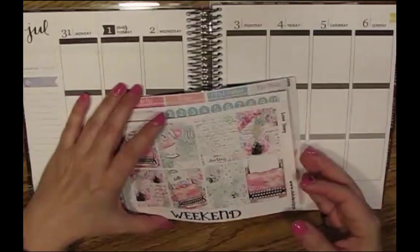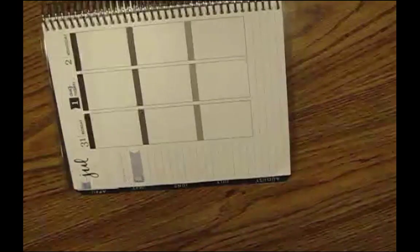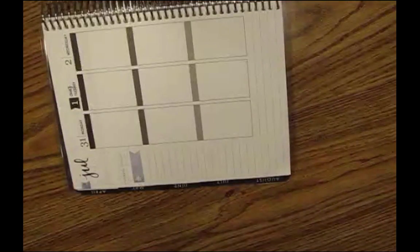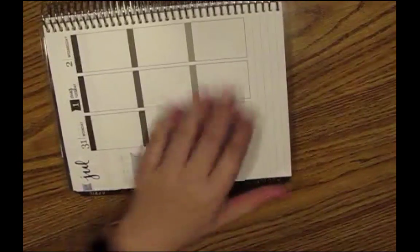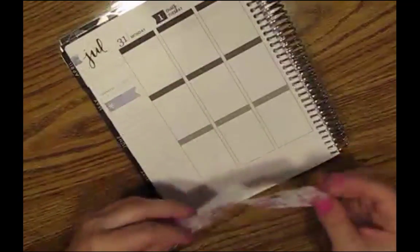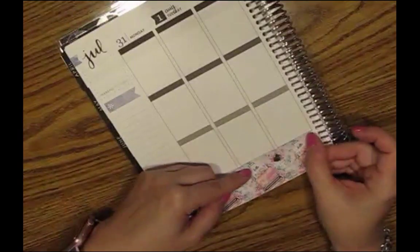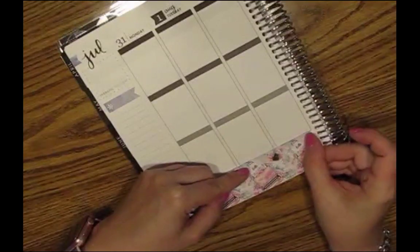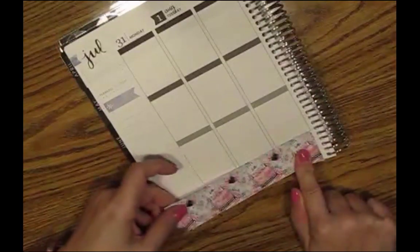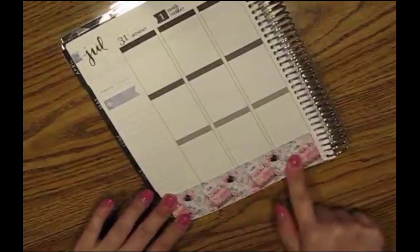So, without further ado, here we go. I am going to start with the washi, and what you're not seeing off camera is me messing up the washi big time. But, okay, so what I do is I start always on the inside corner here and line it up. Smooth it out, and it does run just to the edge of the page.